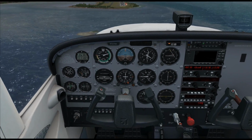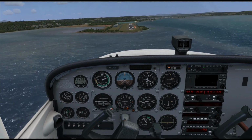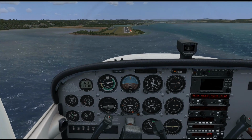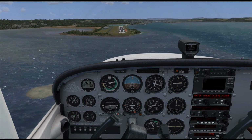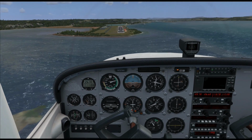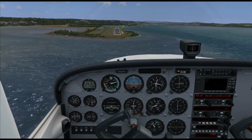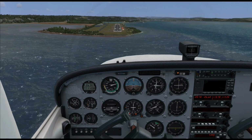Just got our controls a bit off center because of this issue. Just trying to keep it steady. Coming in a little bit high. I've also set the altimeter correctly, like I should have done before I took off. But that's all dialed in now. Just coming into land now.